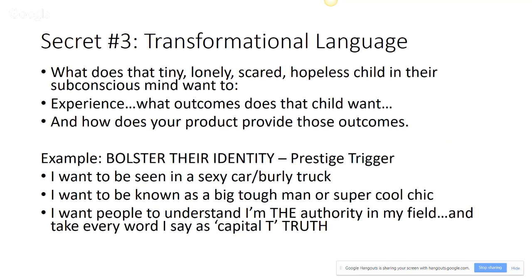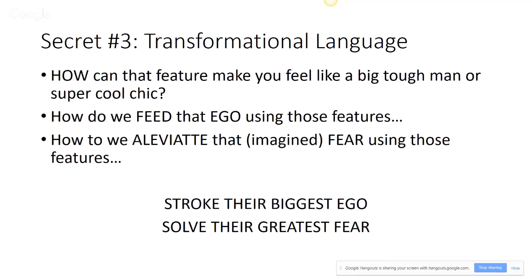You can look at their identity, and you can trigger prestige. I'm assuming you've already narrowed in on your ideal customer persona. If you haven't, we really need to talk, because you should only be speaking to one person. So you know that they want to be seen in this sexy car or this huge truck. They want to be known as a big tough guy or a super cool chick or the smart chick. They want people to see them as something specific, for example, the authority in their field, so that everybody just believes what they say, right?